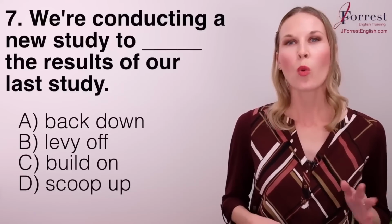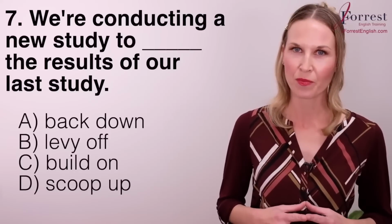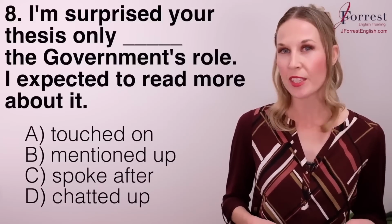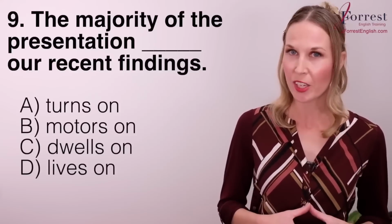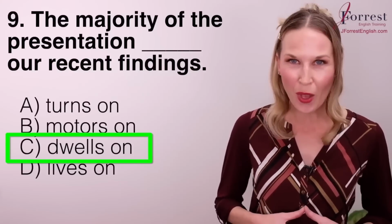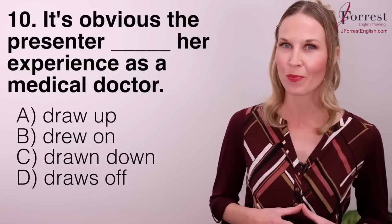Question 7. We're conducting a new study to the results of our last study. Build on. Question 8. I'm surprised your thesis only the government's role. I expected to read more about it. Touched on. Question 9. The majority of the presentation, our recent findings. Dwells on. And finally, question 10. It's obvious the presenter, her experience as a medical doctor. Drew on.